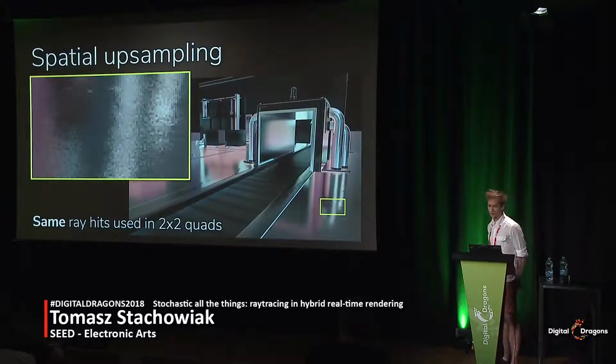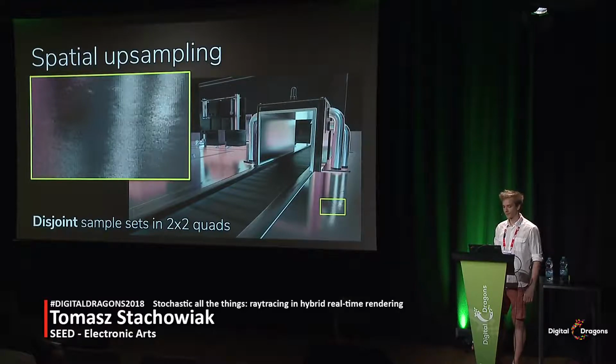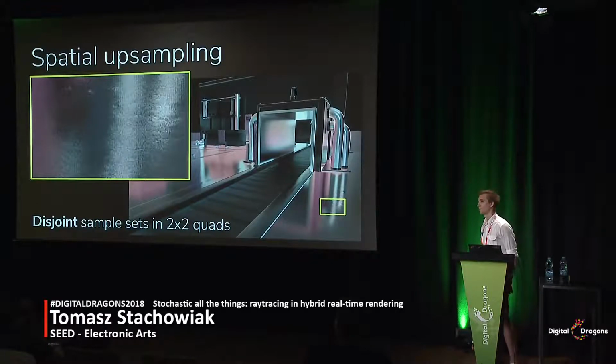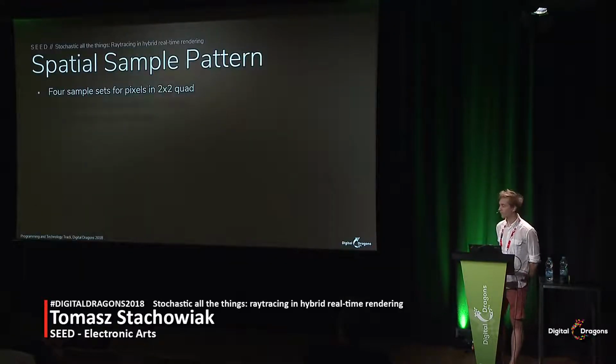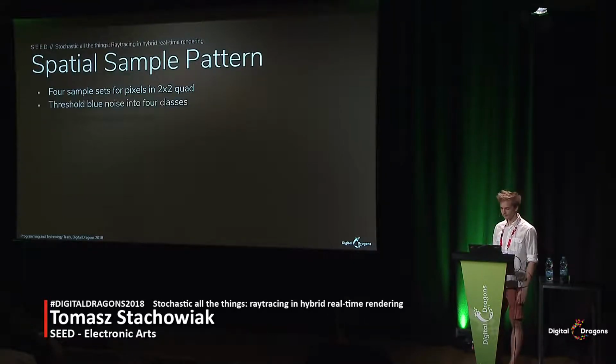So suppose we took the same set of rays across all the pixels, and because our hit buffers are half resolution, we will be using the same data for every pixel in a 2x2 tile, and thus we get half resolution results. We can fix that pretty easily by using disjoint ray sets between those 4 pixels in a 2x2 block. So we need 4 sample sets, which are the 4 pixels we use in the quad. And those samples should be well distributed between each other, and ideally should be as disjoint as possible. So I don't know about you, but this screams blue noise to me.